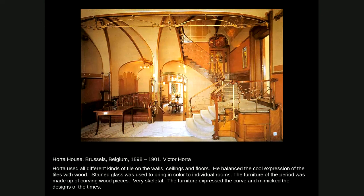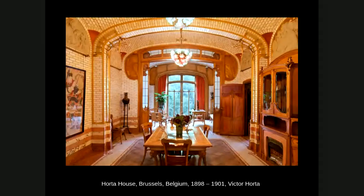You know, see a certain three-dimensionality of the space here that we'll see in other examples in today's lecture as well. And of course, the furniture too, we see a couple of examples here, and we'll see a few more throughout where the designs of furniture also reflect this curving, ornamental, organic designs. This is a view of the dining room.